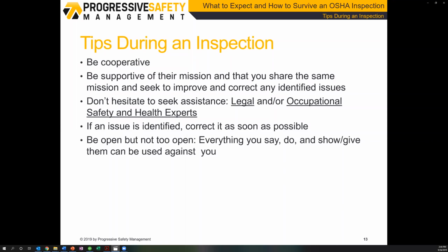All right, be open, but not too open. That's a hard one. What do you mean by that, Dan? You said be open, but what do you mean? Don't be too open. You just don't give them the keys to the kingdom. So if they ask for training records, don't give them all your training records. Ask them, what training records? Be specific. And if they say, we want fall protection training records or lockout training records, say, for who? Who do you want the training records for? Okay? And then only give them what they need. Don't give them any more.